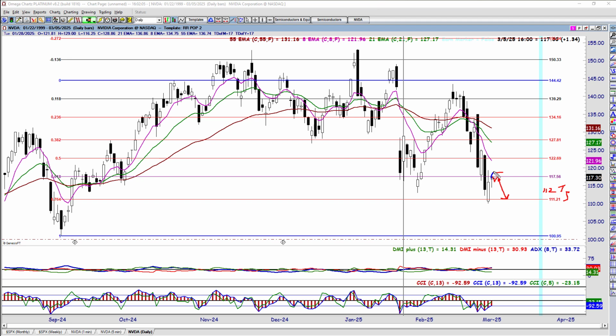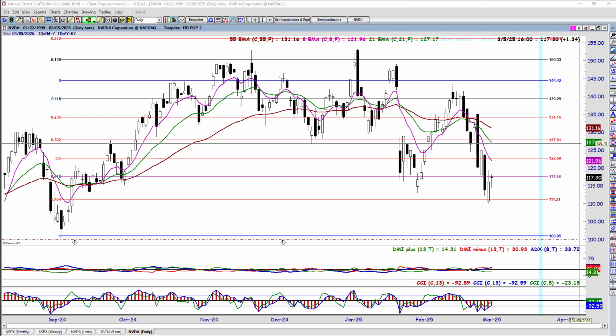For the upside trade, small move up, retest, bounce. Take the trade on the bounce, stop is just down below. If resistance is at 122 and a half, 121 is going to be my target. So a little bit of room for this one, either direction to go.